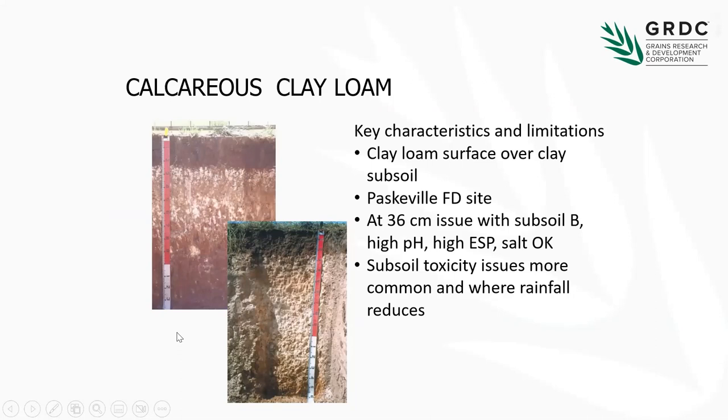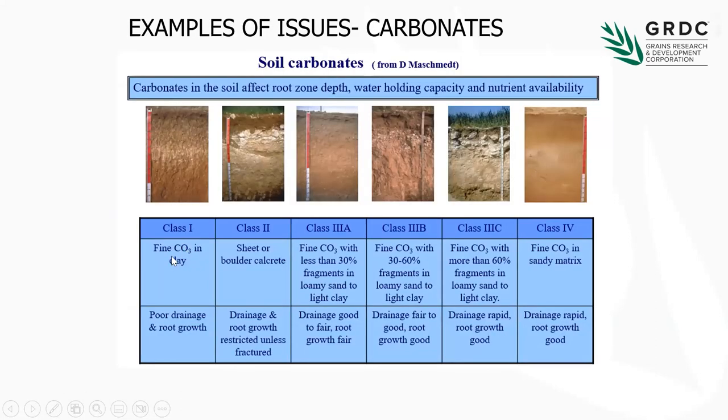And often the depth above those toxic layers matters. Class one refers to the fine carbonate and clay matrix, and often can be associated with poor drainage and poor root growth into that layer. Class two is a laminar sheet or boulder calcrete, and depending on how much it's fractured, it can be a restriction to root growth in its own right. Class three A, B and C are increasing amounts of carbonate fragments in a light sand to clay. Three A is less than 30%, three B 30 to 60%, and three C greater than 60%. You do tend to find in the 3B and 3C ones that the roots will actually grow through that rubbly material quite well.